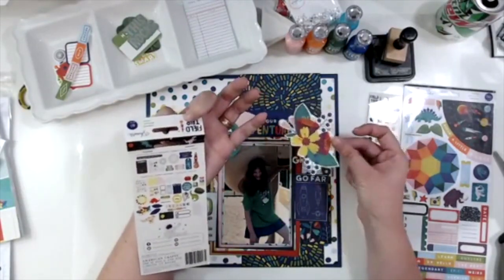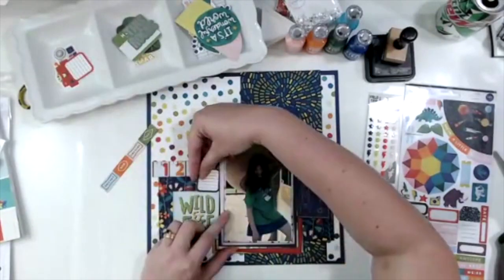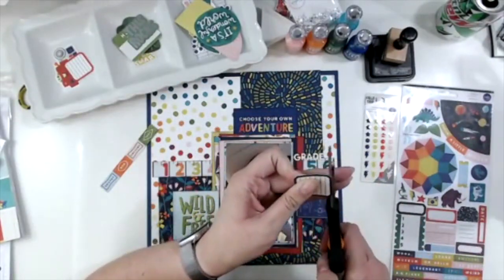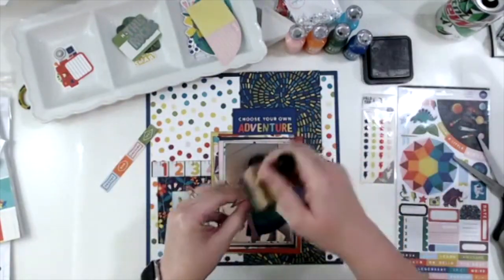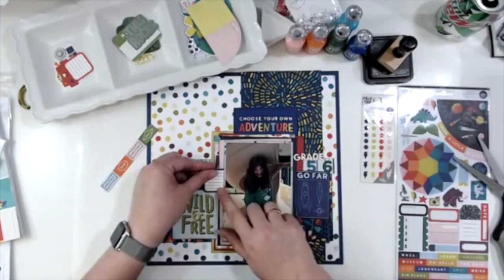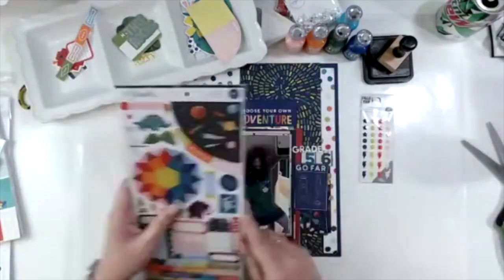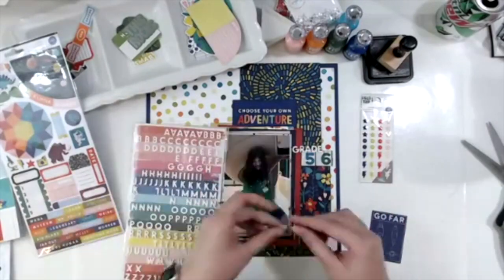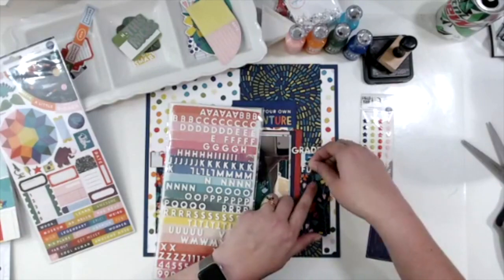So that floral piece there is the only floral in the entire collection, like floral die cut, which is a little disappointing. I have to confess I'm a little spoiled by Paige Evans and that you get a pack of florals. I would have loved a pack of florals specifically for this collection. That tiny little label right there is where I'm going to be journaling later. I don't journal online. And here's where I finally decide to add fun.